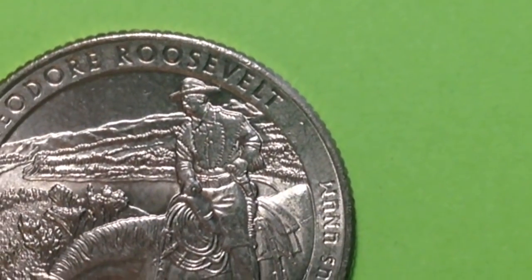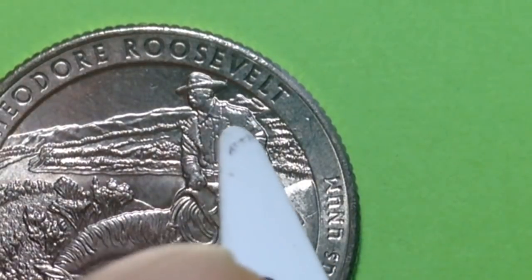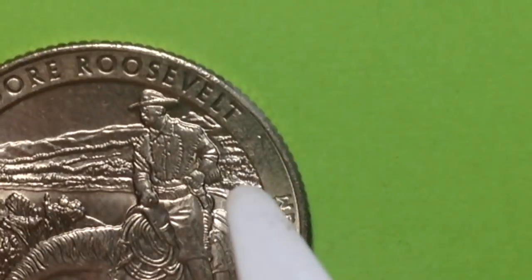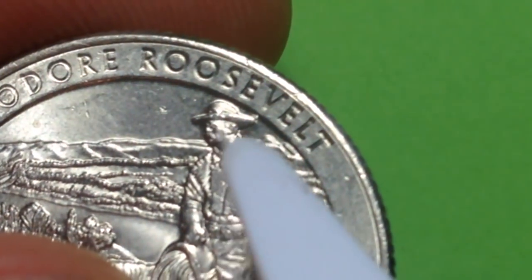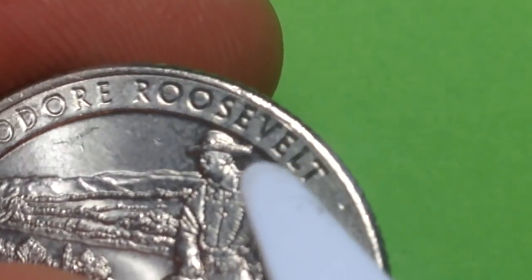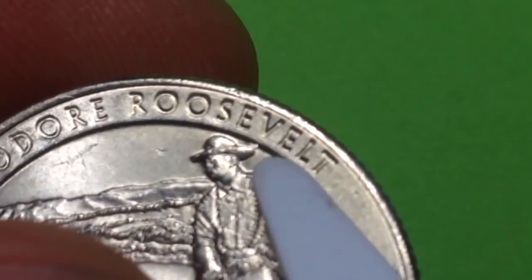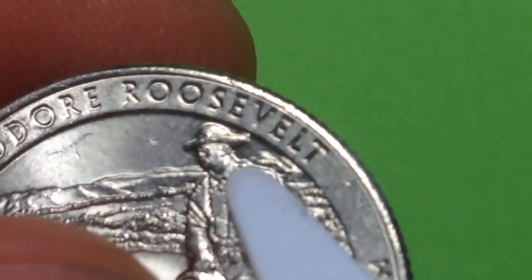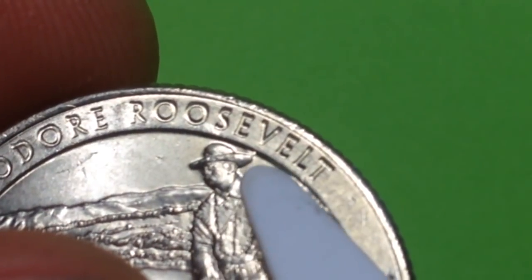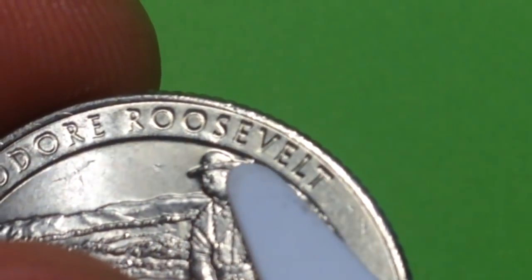It definitely helps if you've got a microscope handy, but look at the rim of his hat. There shouldn't be any extra metal in between his hat and the edge of the coin. If you've got some extra stuff hanging out right there, which it looks like we actually might have, there's some extra metal in between the rim right here and the rim of his hat. I'm going to take this under a microscope later and get a better look, but I think I've got the actual error that I meant to describe right here. So we've got some extra metal there.